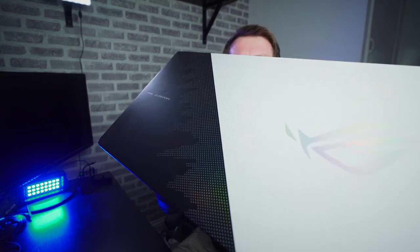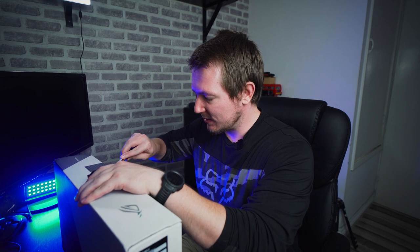This is an ROG Zephyrus G14. Ooh, shiny. Now, all the cool kids on YouTube have knives, so here's mine. It's incredibly blunt, but it'll work. How'd you get into it? Just up, up, oh, snap down. There you go. Ooh, it pops out at you.